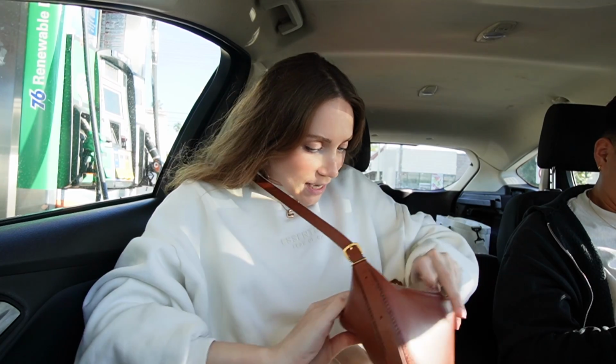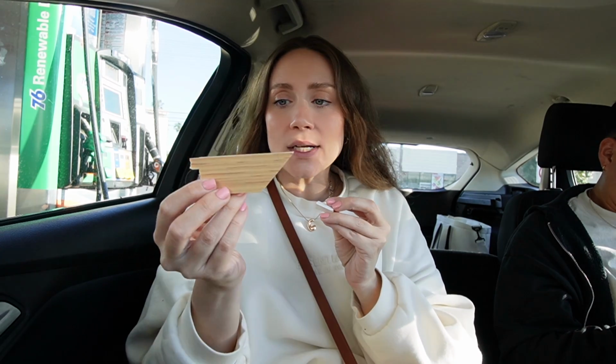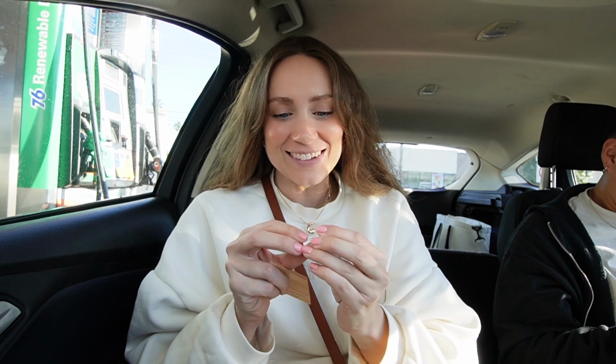Okay, so we're grabbing gas really quickly. And I brought the trim that we needed because I never guess at it when we go to the hardware store. But now I'm not remembering where I got this one. This is basically just a piece of cut wood. But I'm gonna have to look back at my videos just to find out where I got this from, because it's either Lowe's or Home Depot, and I'm not sure.